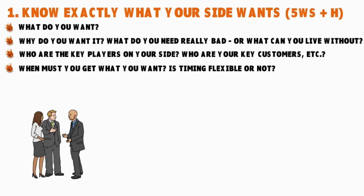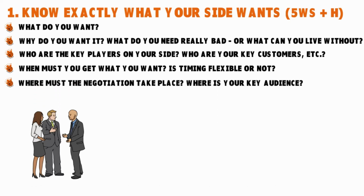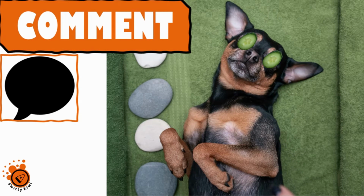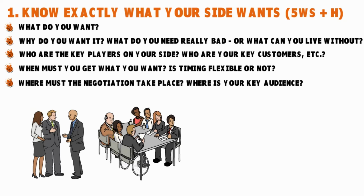Another very important question is, where must the negotiation take place? Where is your key audience, right? You want to identify where your key audience is. Let's say you are a startup or a big company and you're negotiating in Asia, but your key audience is in the United States. That could be an element you need to pay attention to when negotiating with the Chinese authorities, for instance.